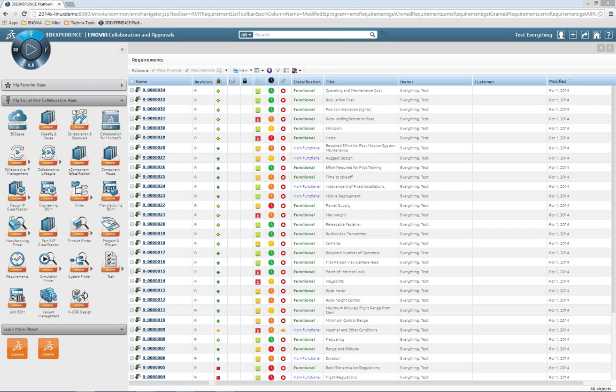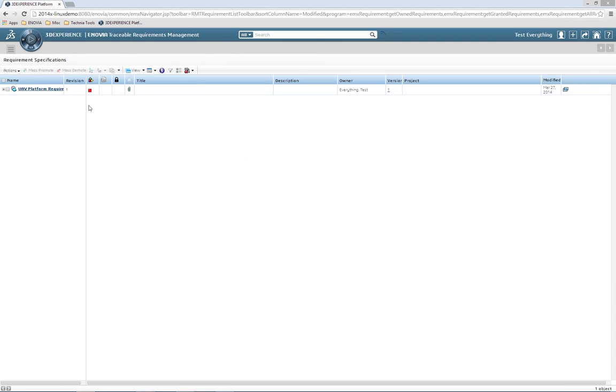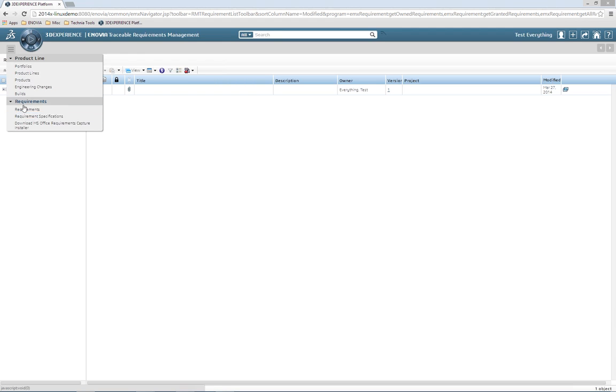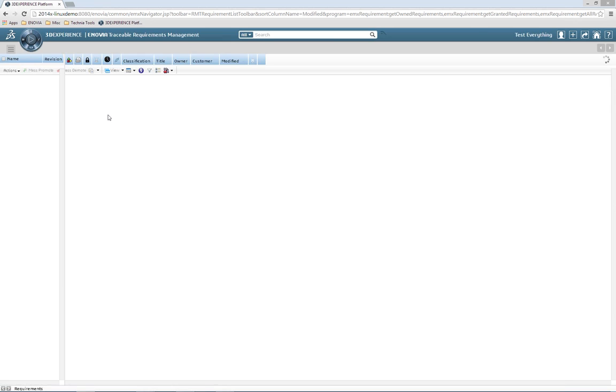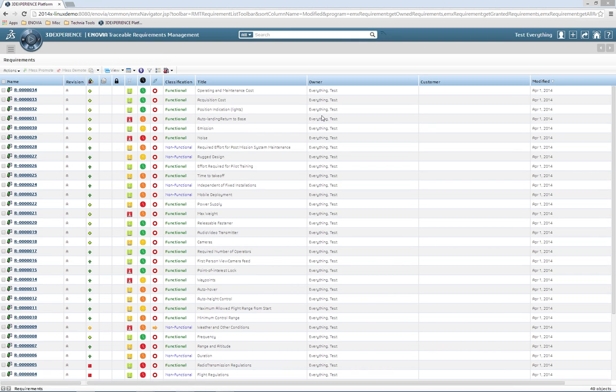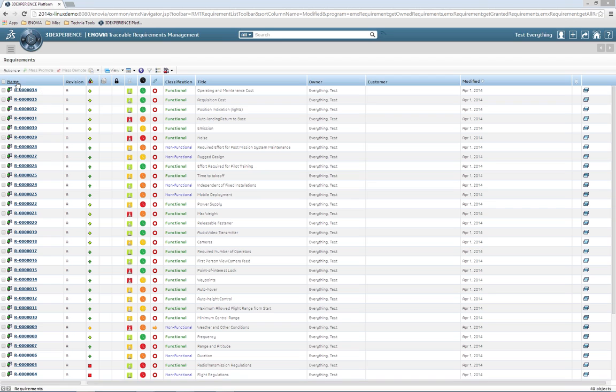Going back to the south, if we go into the requirements domain, we have a start page. In this case, it's a list of requirement specifications. We also have shortcuts to important information, and here I can get a list of all my requirements that I'm currently working on. So this is a list with the requirements that I'm currently interested in.